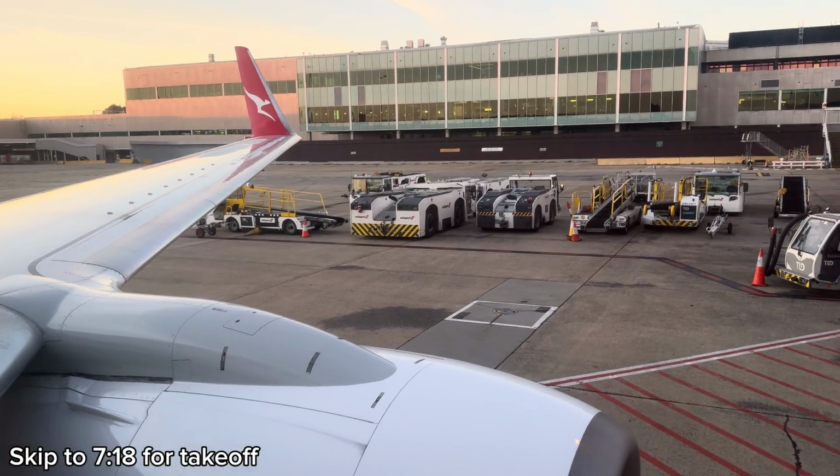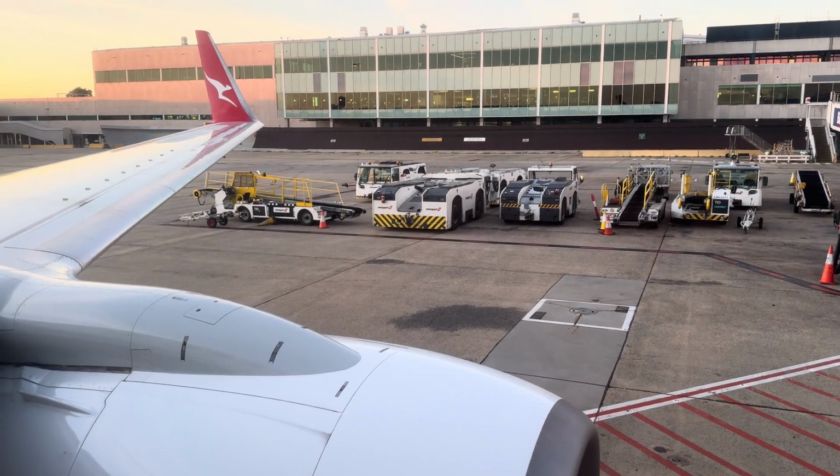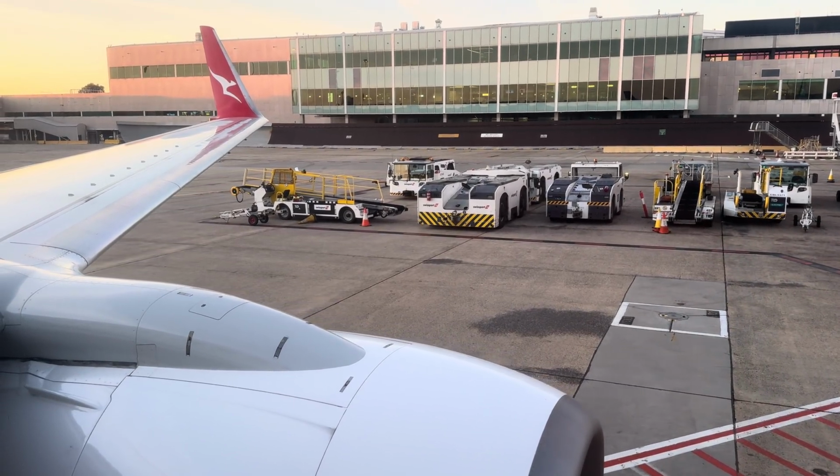This didn't seem to be a particularly full flight today, at least compared to the usual in Australia. It's now time for pushback, about 6 minutes ahead of schedule.